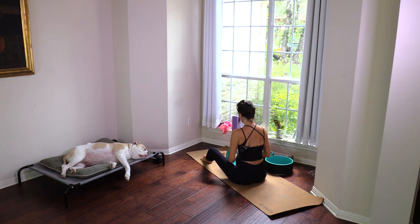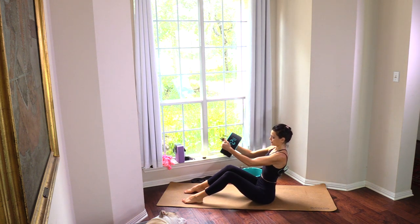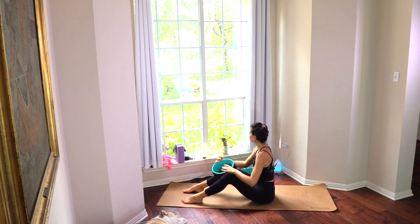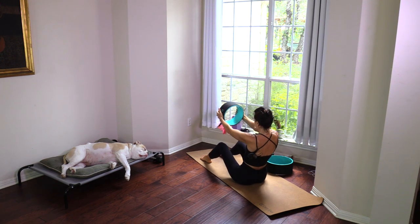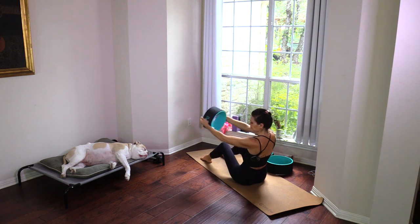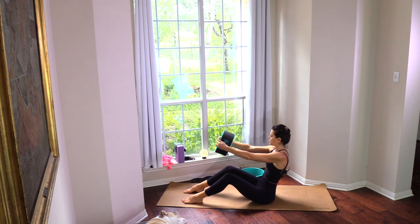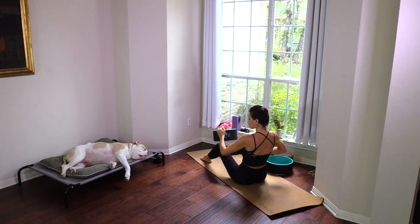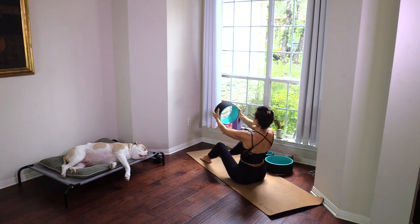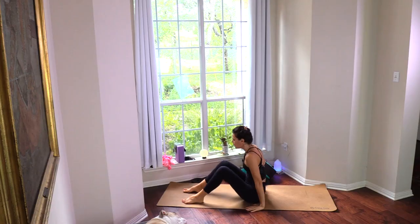A little break. One more set. So keep the arch in the lower back going, really pull the belly in. Pose is forward. Again, really keep that alignment. Engage the upper core, lower core. And lay back down.